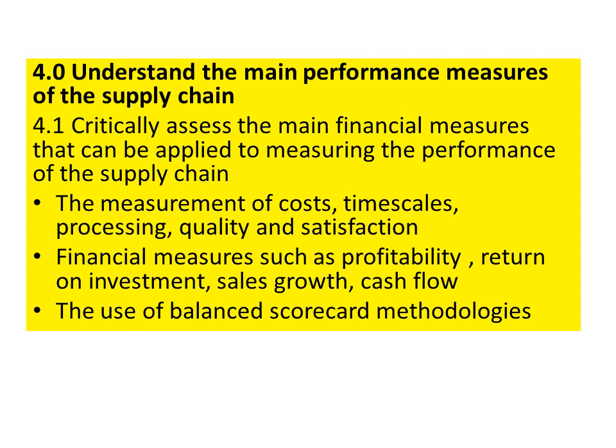Session 4 for supply chain diligence, and we're going to look at learning outcome 4, the final learning outcome, which is understand the main performance measures of the supply chain. So it is completely about performance measures. 4.1 is critically assess the main financial measures that can be applied to measuring the performance of the supply chain.